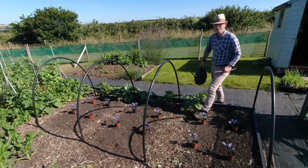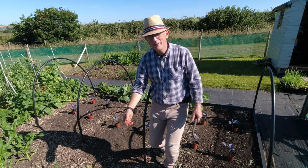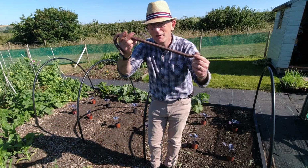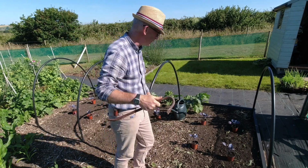Right, got some water. I just realised I've left my trowel at home, which is really, really frustrating, so I'm going to have to make some holes with a crowbar. You realise what I don't understand what I'm doing with a crowbar.